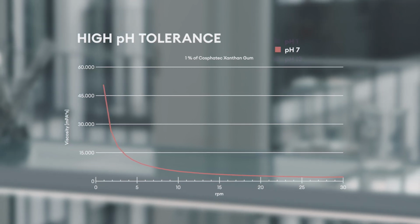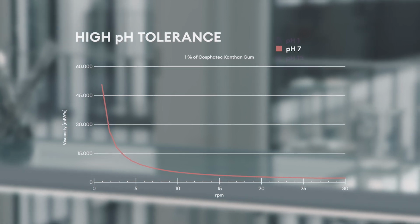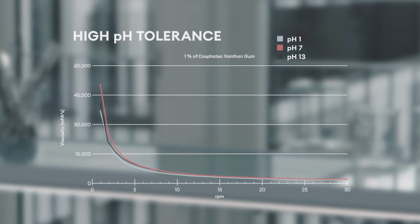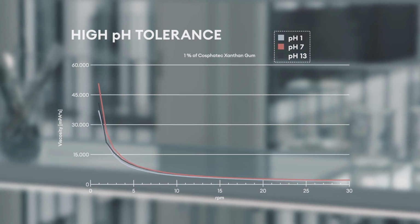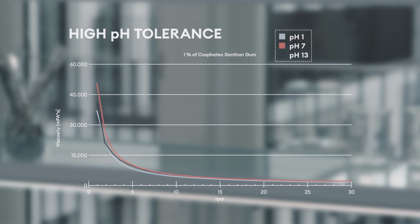the skin. Unique for our Cosmodern Xanthan Gums is that the pH value does not influence the viscosity. Even at extremely low or high pH values, they are always showing the same viscosity and yield, depending on the shear forces. This makes our Xanthan Gums flexible in any applications and under any conditions.